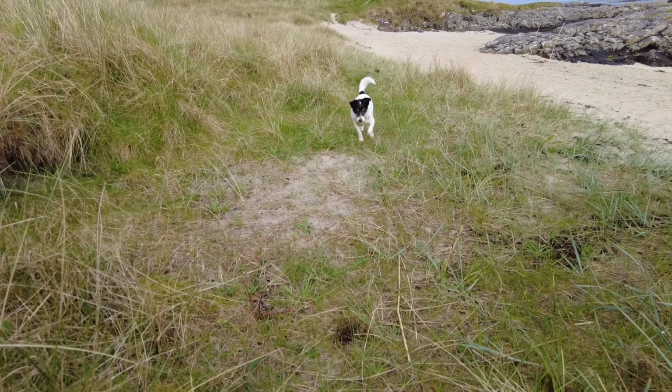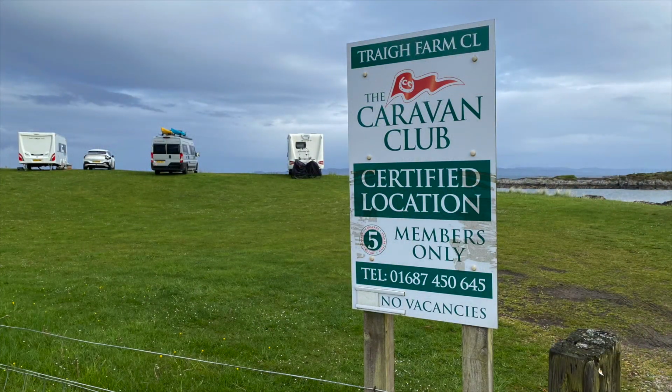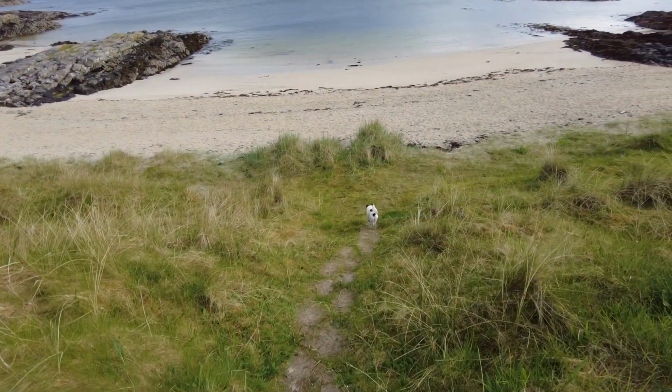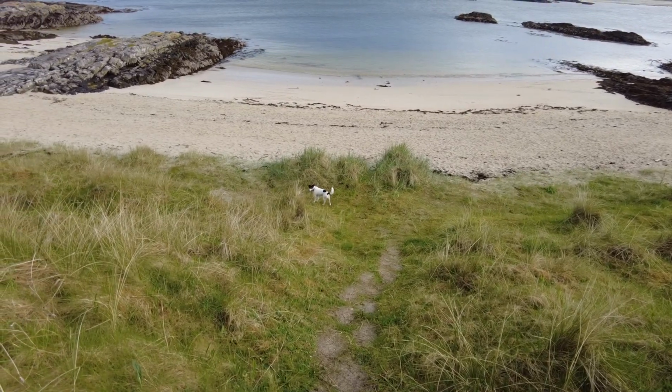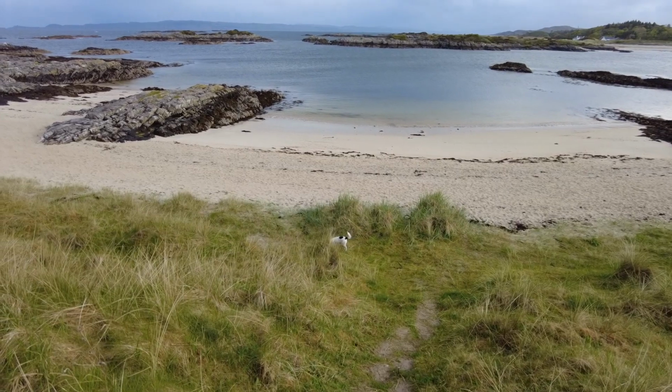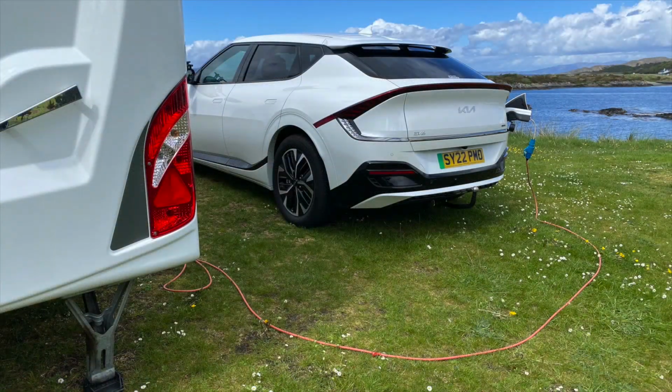Hello and welcome back to part 2 of my mini tour of Scotland with an EV towing a caravan. We last left you at Traigh Farm CL in Arisaig, and in today's video we will be driving to Mull and talking about the realistic range you can expect from a Kia EV6 when towing a 1500 kilo caravan.